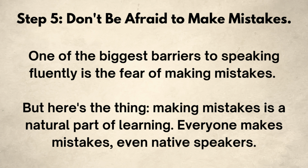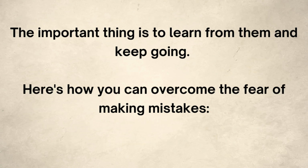Step 5. Don't be afraid to make mistakes. One of the biggest barriers to speaking fluently is the fear of making mistakes. But here's the thing. Making mistakes is a natural part of learning. Everyone makes mistakes, even native speakers. The important thing is to learn from them and keep going. Here's how you can overcome the fear of making mistakes.